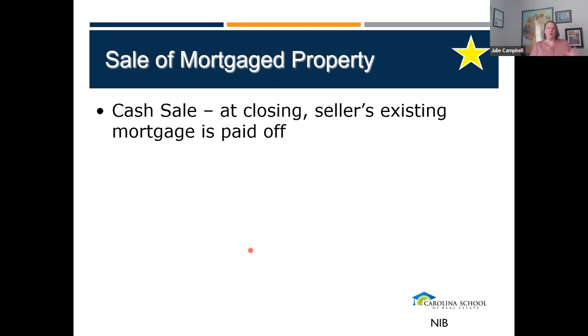So again, the proceeds from the sale, before the seller gets paid, they pay off their mortgage. They have a lump sum due in full that gets paid off, that clears that lien, and then the seller's free to transfer clear marketable title. And the seller gets paid whatever's left.